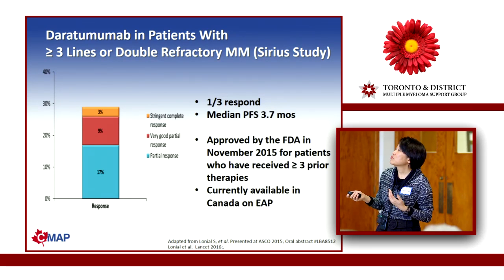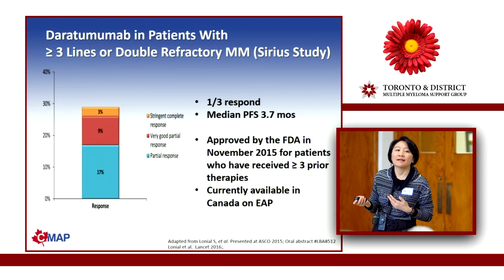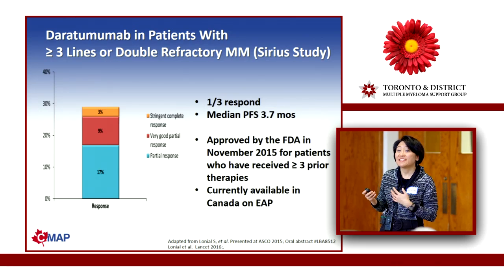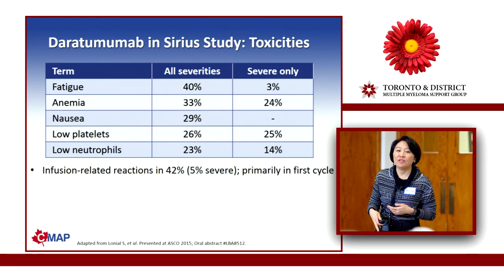So this drug, based on this study, was approved by the FDA in November 2015 and is currently available in Canada on an extended access program. So ask your doctor what that means. But it's moving along towards Health Canada approval as well. So this is a drug that's very encouraging, but it's a monoclonal antibody, needs to be given IV, infusion, has side effects.